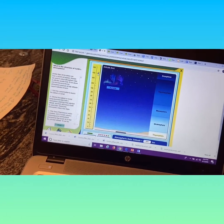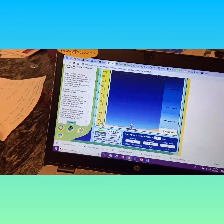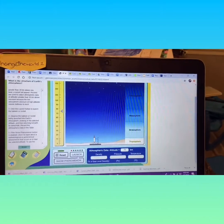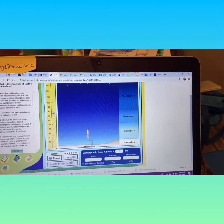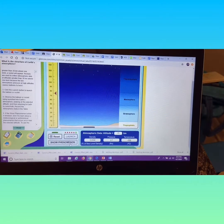And we did like lower and we just stayed in like mesosphere, maybe. I gotta reset it. Sorry, I forgot. And we stayed in like mesosphere-ish area, and then we launch. Yay! Tell us what happens there.